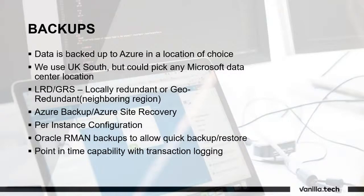As with any solution hosting IFS, it's the life and soul of most businesses, so backups are really important. Azure has quite a wide range of functionality that we can use for backups. So our backup solution leverages three main elements.